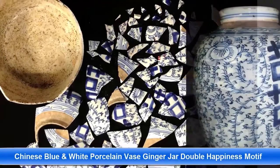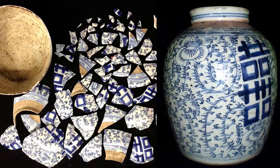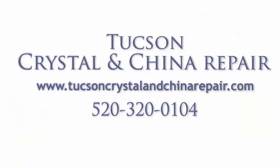Now, another example where repairs are feasible is where sentimental value is concerned. This Chinese ginger jar was not intrinsically expensive, but was owned by the widow of the famous General Lauris Norstad, Supreme Allied Commander of NATO. So the great sentimental value of this item made it very well worthwhile repairing. But the answer of whether it's worth fixing depends really on how much sentiment is attached to it.